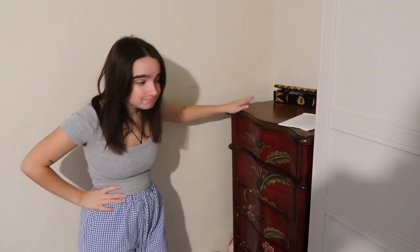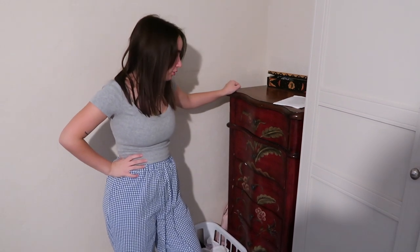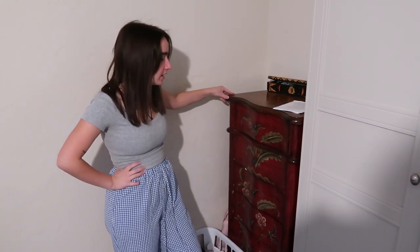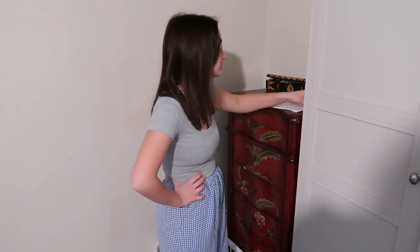This dresser means the world to me, and I love it with my whole heart and soul. Anyways, it was my grandma's, and when she moved out of her house and wanted to get rid of it, I told her I wanted it. So we put it right here, and it fit perfectly, and I cherish it. I also found a bunch of her hand sanitizers in there, so I have all of those, which is nice.